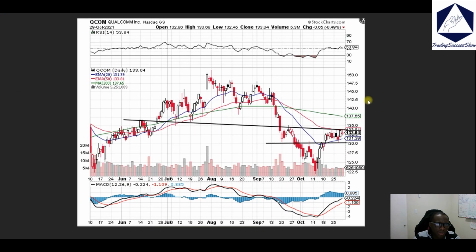Looking at Qualcomm as well. Qualcomm is a very good spot for a momentum push to the upside. This is our inverse head and shoulders. I'll be expecting a reclaim of the 50 exponential moving average. 50 exponential moving average reclaim, then we'll be looking for 137, 140 on that name.